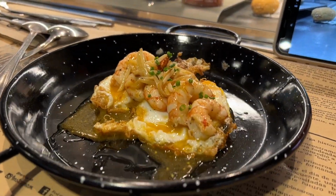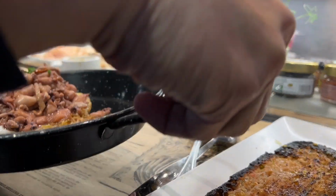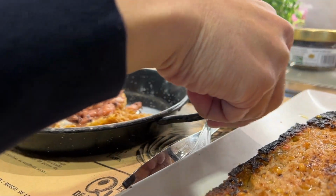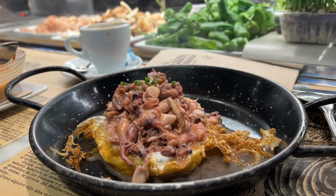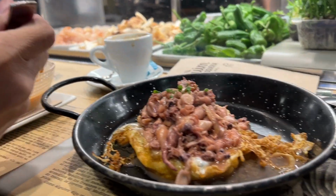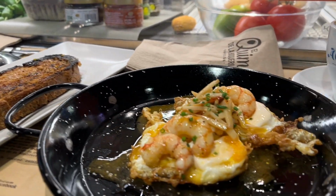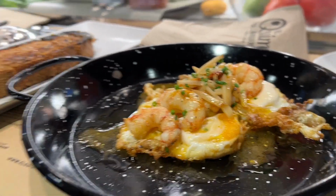Eggs. Oh, this is the prawns with eggs. Thank you. How are you? This is the squid with eggs. We have gazpacho, squid with eggs, red with tomatoes, and then shrimp with eggs.